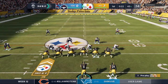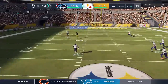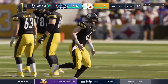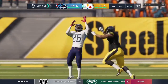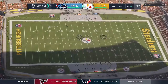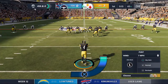Mike, 55. Check, 55, Mike. Operating from the gun, Rhodes. He's going to rifle one deep left side. And that will be incomplete. Well, they weren't scared to let it fly, but it falls to the ground and brings up 4th down. Covered by Christian Fulton. And Joseph Charlton on now to punt.